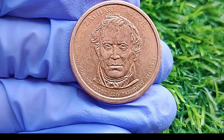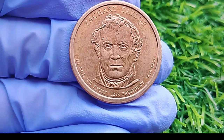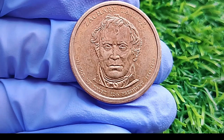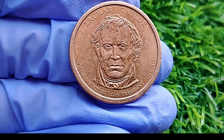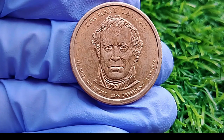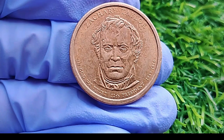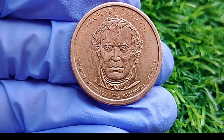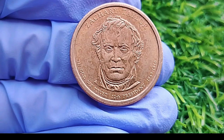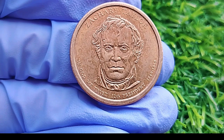And here we are, at number 1, the crown jewel of our list. The years are 1849 to 1850, and America is under the brief presidency of Zachary Taylor. Known as Old Rough and Ready, Taylor was a tough military hero whose sudden death, just 16 months into office, shocked the nation. That short presidency makes coins from his era incredibly rare, incredibly desirable, and in some cases, worth a fortune that will absolutely blow your mind.